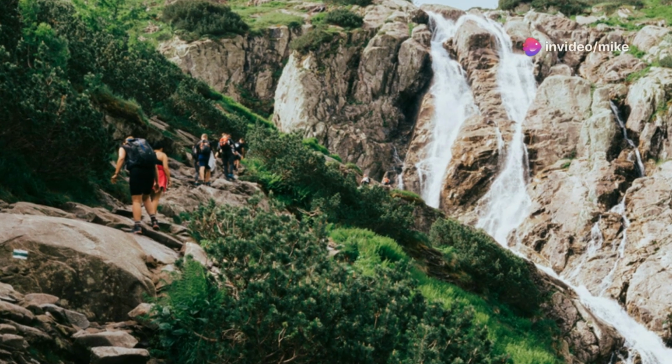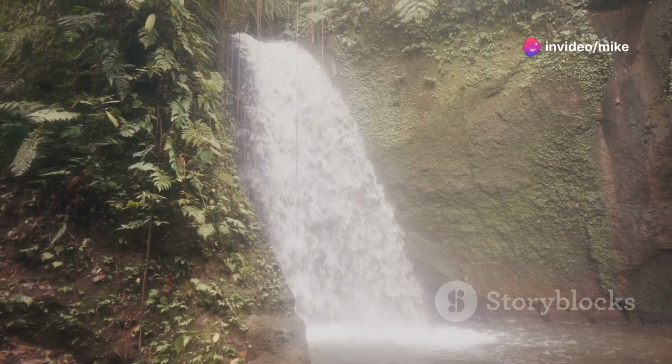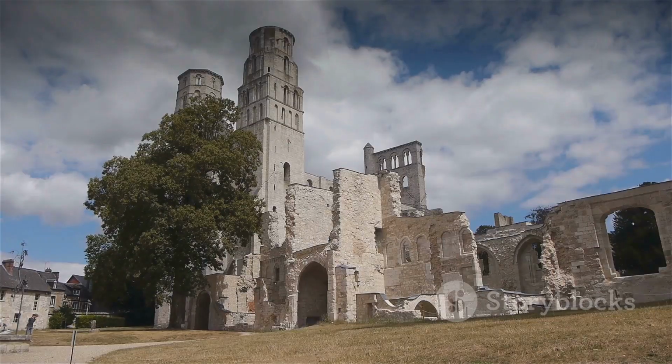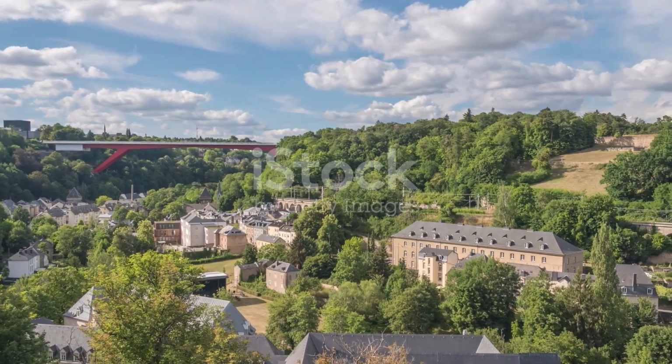Visit the Schießentumpel waterfall. It's a beautiful waterfall cascading down moss-covered rocks. Don't miss the Echternach Benedictine Abbey. It's a beautiful example of Romanesque architecture. The Multilingual region offers a unique blend of nature and culture.